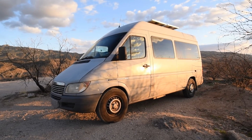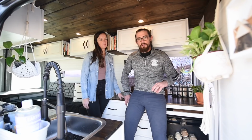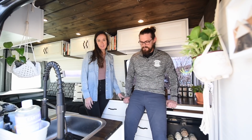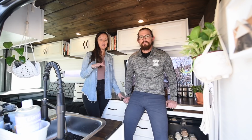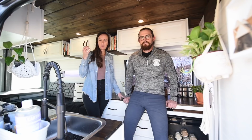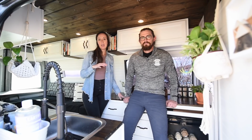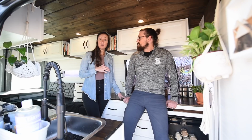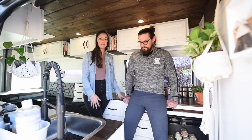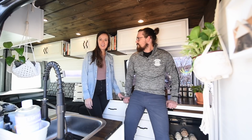It's a 144-inch wheelbase, powered by a Mercedes engine, but built by Freightliner back in 2003. We bought this van, specifically the size and year and mileage, because this is our first time trying van life, and we wanted something that we knew was going to have a reliable engine and that was small enough that we could do stealth camping. So far we've been really pleased. We've been living on the road for about 4 months and love the size and maneuverability of it. Come on in and see our van.